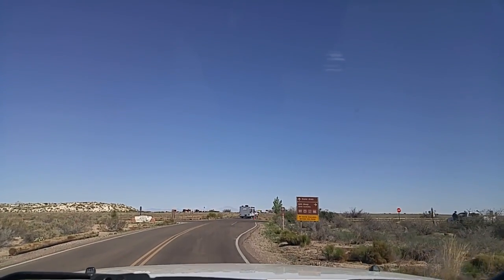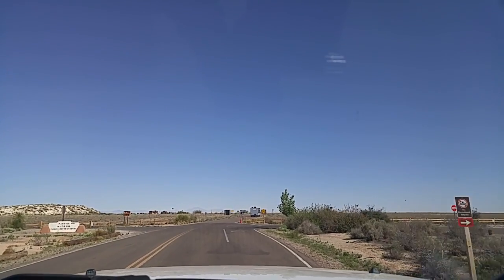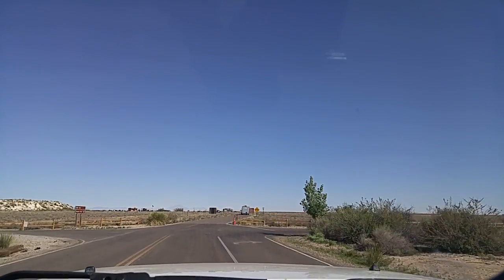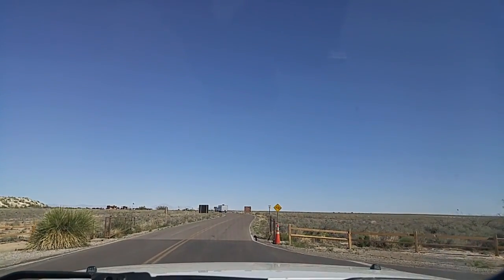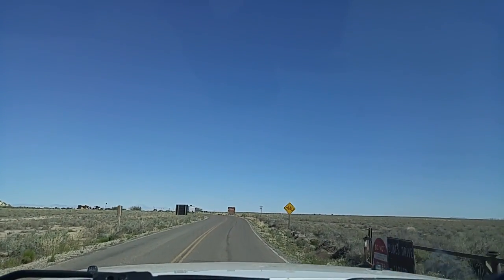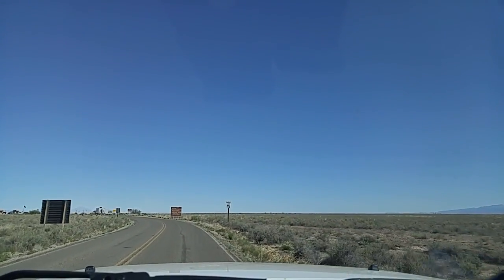There will be a line of cars to get into the place because for some reason this is a busy national monument. The best thing to do when you come to the visitor center is drive through and then park in the back. Why? Because nobody knows that's there. But I just did the front thing to show you what was there.